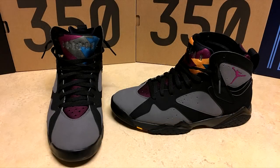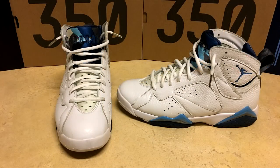Next, we got the Bordeaux 7s. These are the 2015 release, as you can probably tell if you know what to look for. I personally like the 2011 release a little bit better, even though I guess it's not as accurate or whatever. Like, I don't really care about that. I just want to see which one I think looks better, you know, and I think it has to be 2011. Next, we got the French Blue 7s, 2015 release. I don't really have much to say about them. I actually used to wear them quite a bit because I didn't really care about them. You know, they're not like my favorite or anything, so I didn't care if they got messed up or anything, so I would actually wear them quite a bit.